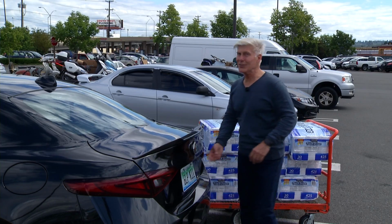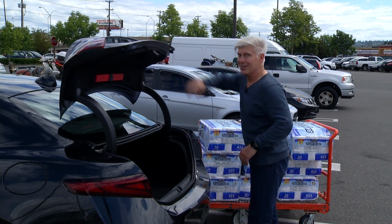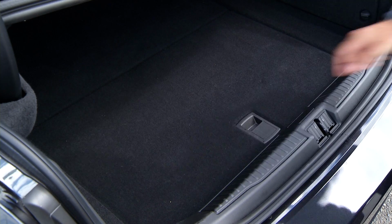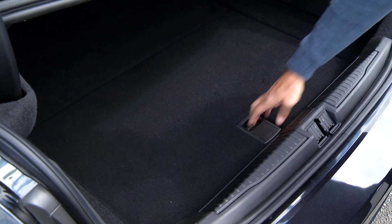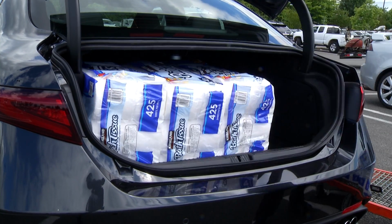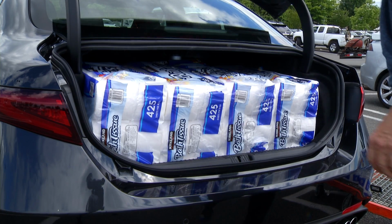Like that person many of us dated in college, Giulia's good looking, loads of fun, but not overly practical. For starters, the seat back doesn't fold, and there's no storage here, so really, all that's going to fit back here is 5 packs of the 2-ply. BMW 3 Series and Mercedes C-Class do better if that's what counts.